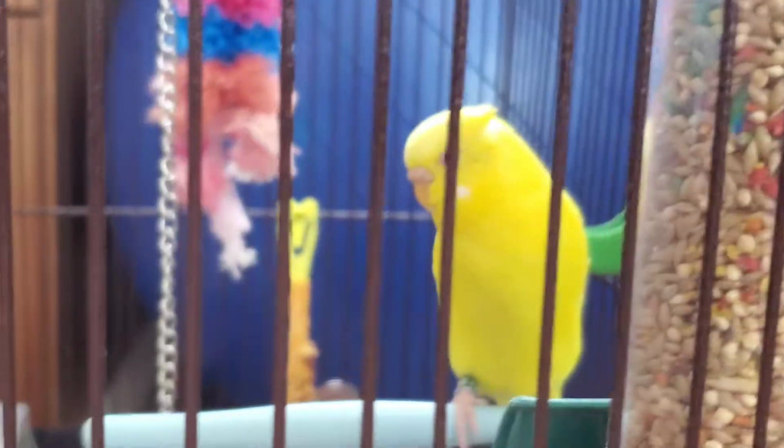Honey, on the other hand, has not messed with her perch yet, but Coco has finally started to sit on it a little bit. But she likes the one near her food and water a bit more.